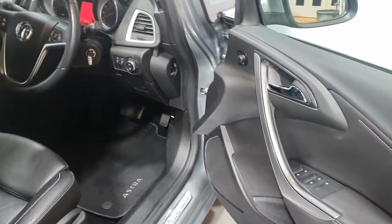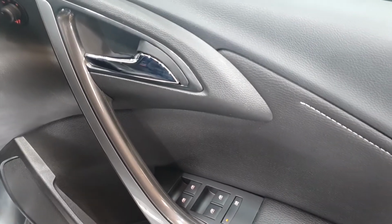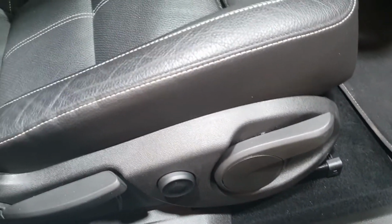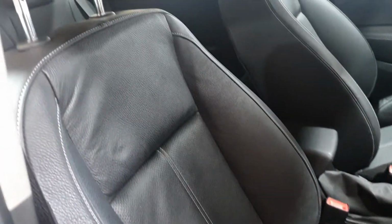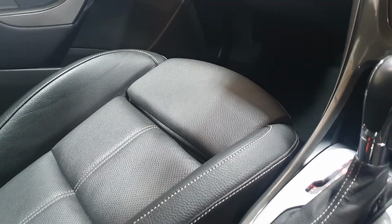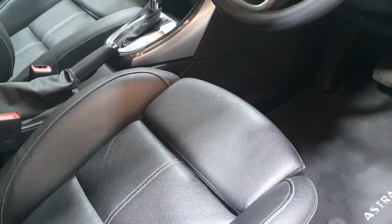Moving on to the interior, I'll just show you around the front and around the back before moving on to revealing all the specification on this vehicle. Lovely leather seats, heated leather seats. As you can see, both the driver's and passenger seats in exceptional condition. Sports style seats with fitted Astra mats.